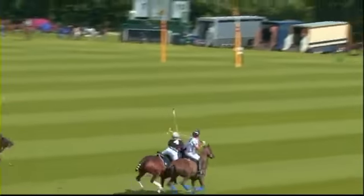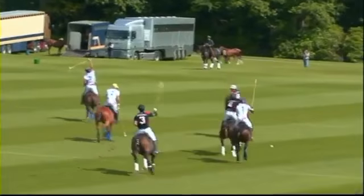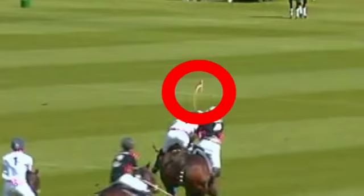He looks for George Shamby, but he couldn't quite pick up the angle. He's hooked out of it by Nero, but the umpires blow their whistle. In this example, black hooks the stick of the striker, white, well above his shoulder. That is a foul hook.